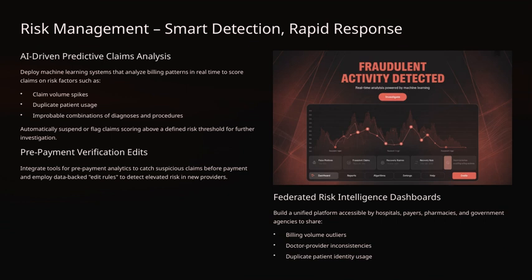investigated further before processing. Another important tool is prepayment verification edits. These involve integrating analytics that scrutinize claims before any payment is made, catching suspicious activity early. Using data-backed edit rules, especially for new providers, helps us spot elevated risks proactively rather than reactively.